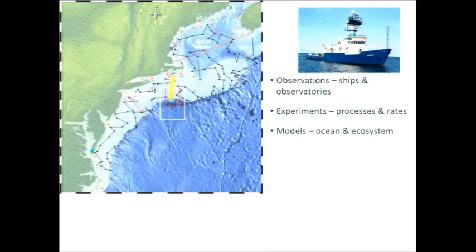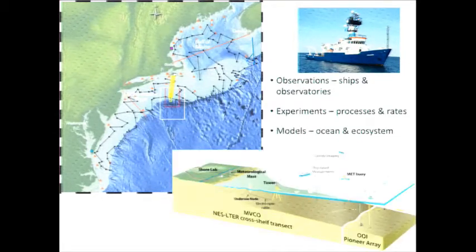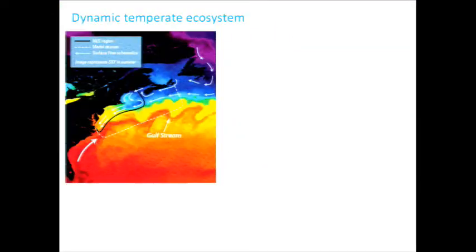Our primary observational focus is a cross-shelf transect that's highlighted in yellow here. It extends from Martha's Vineyard southward to the edge of the shelf. To provide a regional context for this transect, we're taking advantage of NOAA's quarterly ecosystem monitoring surveys that extend from Cape Hatteras northward through the Gulf of Maine. And we also have high-frequency observations that we get by leveraging two existing ocean observatories along the cross-shelf transect, the cabled MVCO site that's on the near shore end and the OOI Pioneer Array at the shelf break.